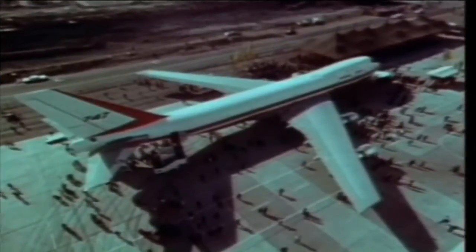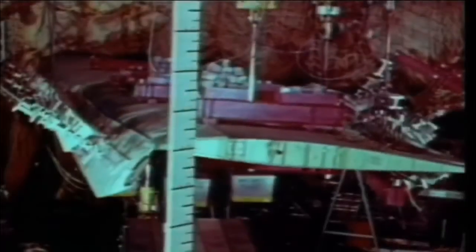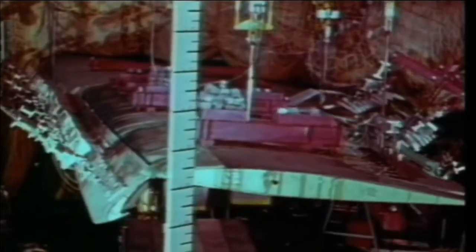The first two operational planes were created just to be destroyed in one of the world's most expensive destructive testing exercises. This is a wing flying for the equivalent of 30 years. This is a wing breaking after being pushed upwards by 29 feet. One test saw the tail of the plane dragged along the runway until the plane actually reached its minimum unstick speed.